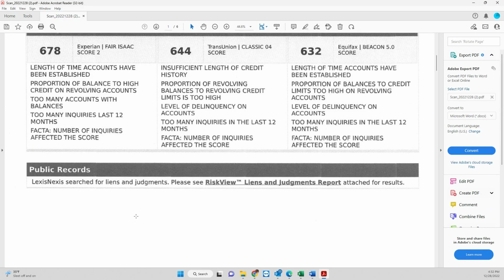Now, this particular scenario, it says that these are the reasons why they have a lower credit score. Insufficient credit length. Portion of revolving balances to revolving credit limit is too high. Level of delinquency on accounts. They must have some lates on an account. Too many inquiries in the last 12 months. Number of inquiries are negatively impacting that person's credit score. So those are things you're going to want to keep in mind on your credit report when you're maximizing your credit score so you can get the best rate possible.